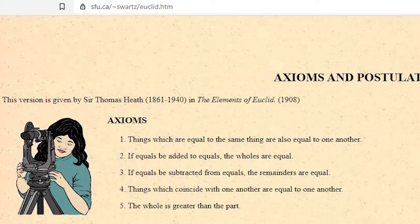Now, what are the axioms that Euclid used? They're actually pretty straightforward. The first axiom is things which are equal to the same thing are also equal to one another. Second is if equals be added to equals, the wholes are equal. Third is if equals be subtracted from equals, the remainders are equal. And the fourth one is things which coincide with one another are equal to one another. The fifth axiom is the whole is greater than the part.